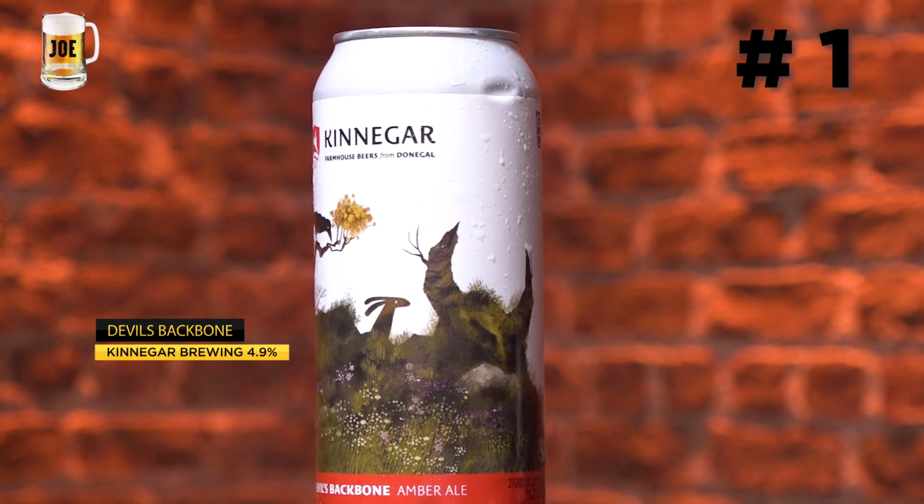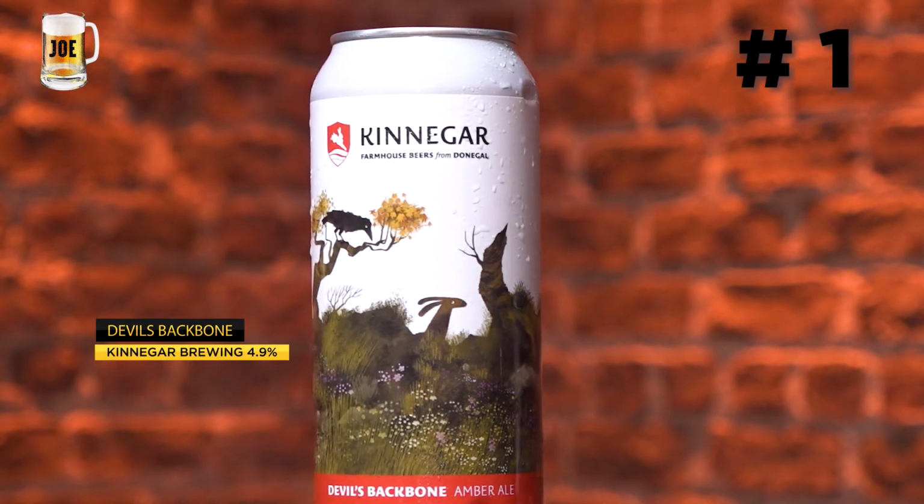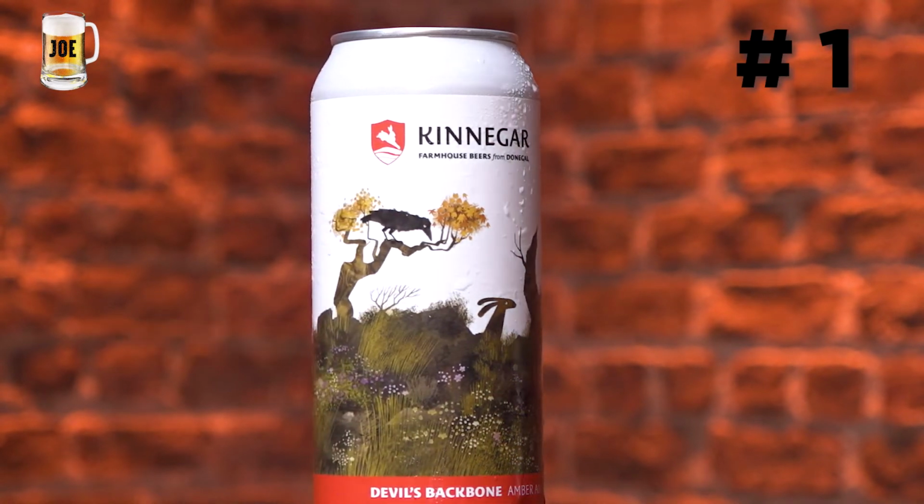So our first beer this week is Devil's Backbone from Kinnegar Brewing in Donegal. And this is part of their core range, and the second beer we've got to do for these guys. I'm expecting this beer to be light, piney, dark in colour, really good with all types of food, and really good with a cheese board as well. All red ales are really good with chutney and cheese. So excited to crack this one open and get it going.